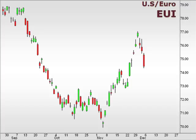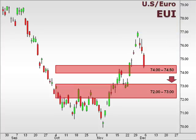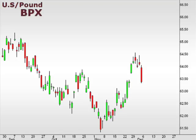Let's take a look at the EUI, the U.S. versus the Euro. Well, the U.S. dollar lost considerable ground against the Euro, dropping down to test support at 74.5. Now, if the selling is contained within the 74, 74.5 focal zone, we are likely to see a retest of resistance up at 77. However, failure to hold support opens the window for a drop all the way down towards 72.